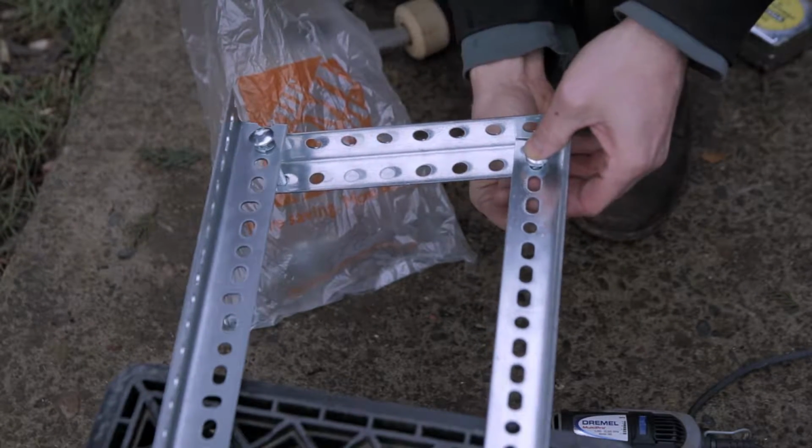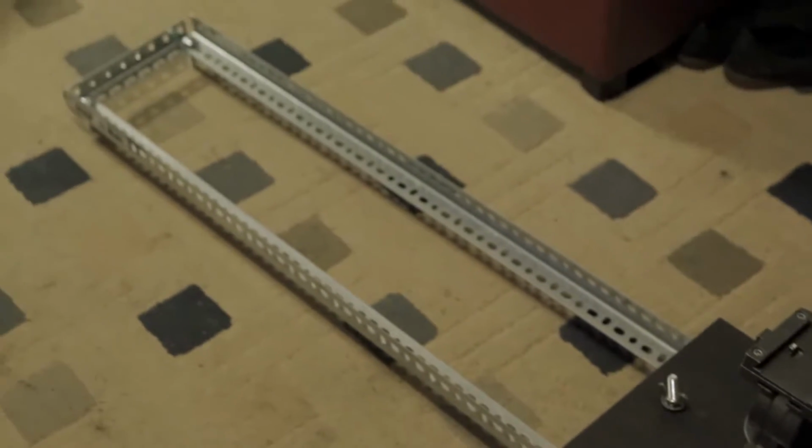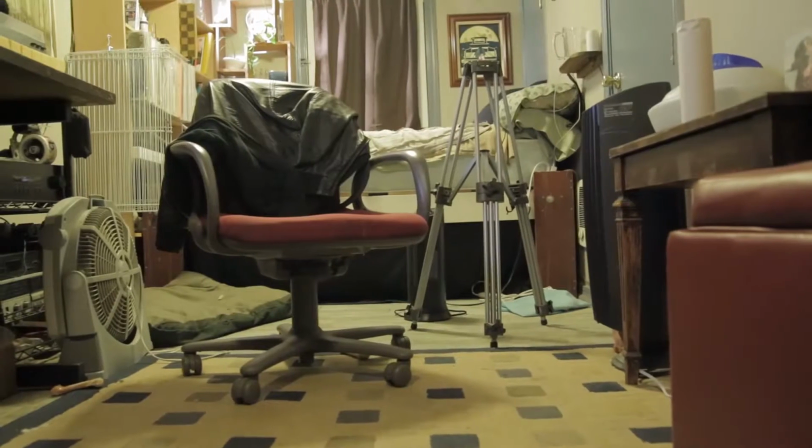Starting to take form. Worked on it for as long as I could outside, but it started raining hard enough that I needed to stop. It's pretty much done. I need to figure out how to mount this to stands so it doesn't have to be on the ground.